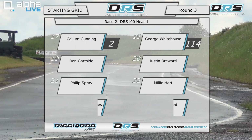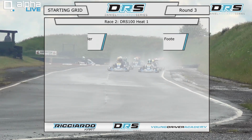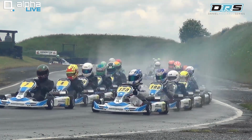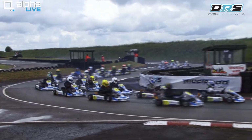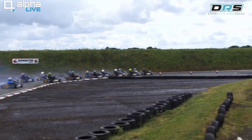Row 9. Championship leader Callum Gunning and George Whitehouse. Then it's Gartside and Brouard, row 10. Spray and Hart, row 11. Walmsley Jones and Vincent, row number 12. And the final 2 rows, Calder and Foote, Johns and Eustace. 28 drivers, 8 minutes plus 1 lap. 1,018 metres of sodden but venerable and very well cultured, in karting terms, tarmac to master.